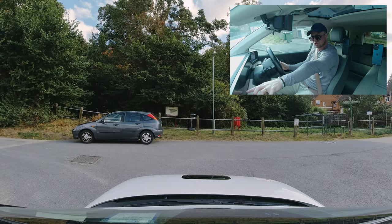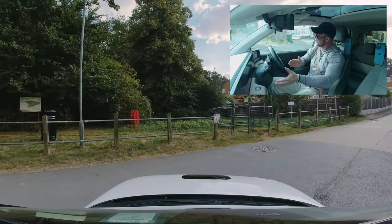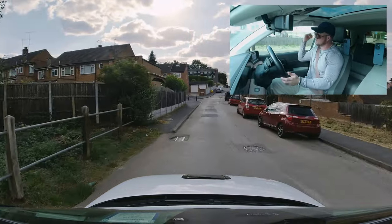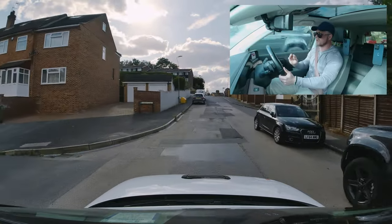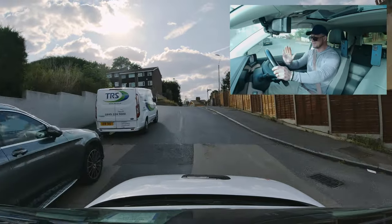So if there's no obstructions on our side of the road, make sure before the end of the road at the junction we come back in position on our side, just in case there's any cars that might try to turn into this road. If you've got a manual car, clutch control there is incredibly difficult. Even more difficult here. This is super steep.